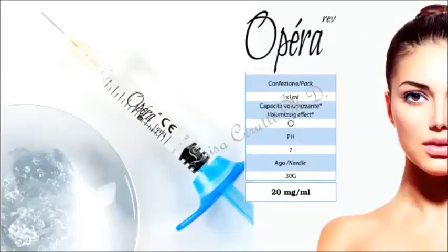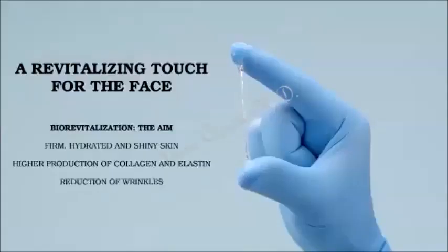The first technique is with Opera REV. Introducing Opera REV. Opera REV is a pack of 1 ml. Its volume is effect, pH set, needle 30H, 20 mg/ml.